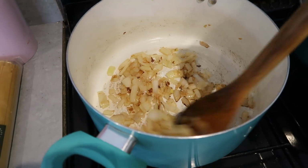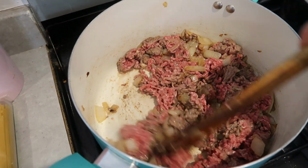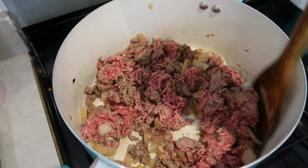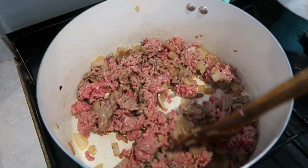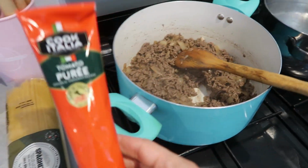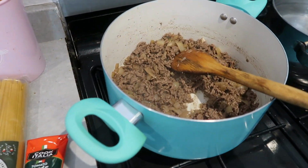Now that the onions are cooked like that, we're going to add our beef mince and our minced garlic into here now. Now we're going to fry up the onions, garlic and the mince all together now for about 5 to 8 minutes, just until the mince is all well browned and thoroughly cooked through. Now to this we're going to add 3 tablespoons of tomato puree and give that all a good mix and cook that for 2 minutes.